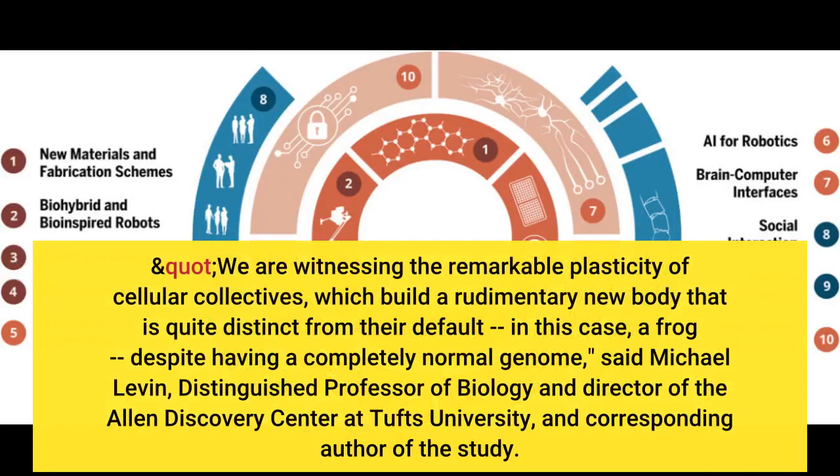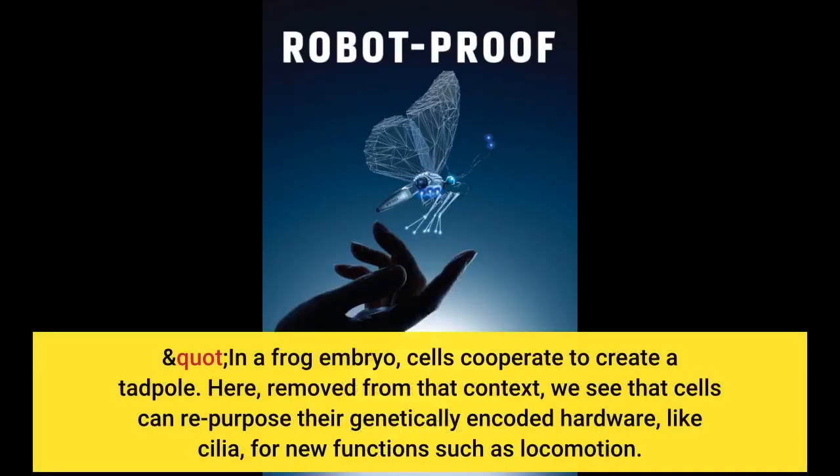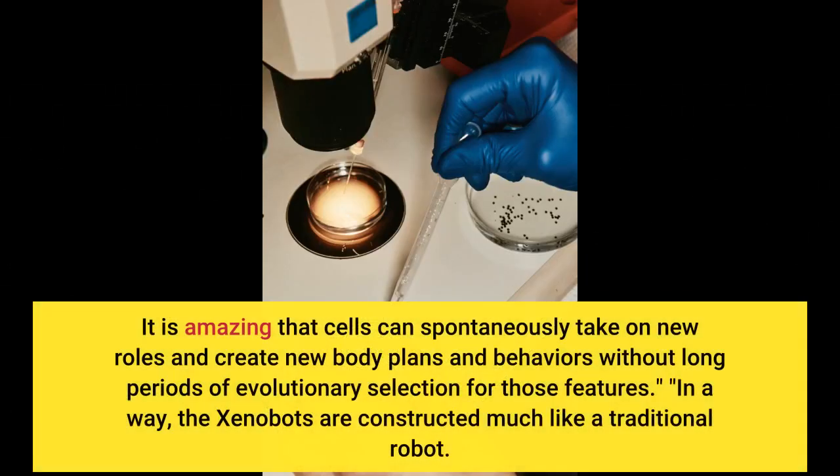We are witnessing the remarkable plasticity of cellular collectives, which build a rudimentary new body that is quite distinct from their default, in this case, a frog, despite having a completely normal genome, said Michael Levin, distinguished professor of biology and director of the Allen Discovery Center at Tufts. In a frog embryo, cells cooperate to create a tadpole. Here, removed from that context, we see that cells can repurpose their genetically encoded hardware, like cilia, for new functions such as locomotion. It is amazing that cells can spontaneously take on new roles and create new body plans and behaviors without long periods of evolutionary selection for those features.